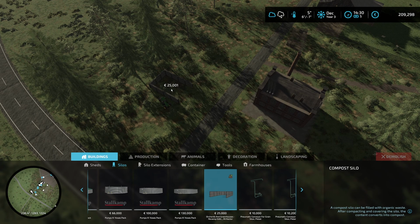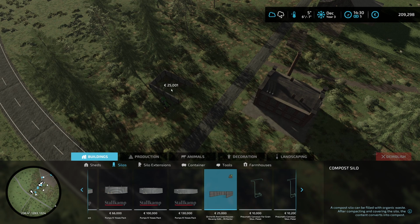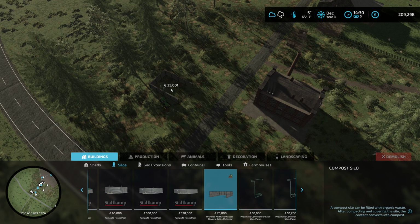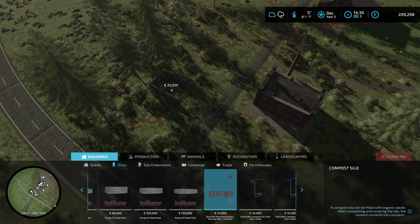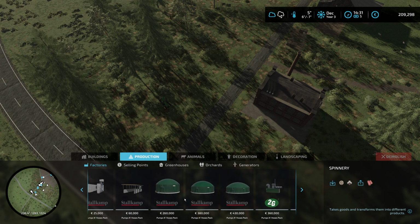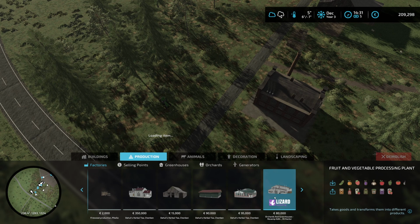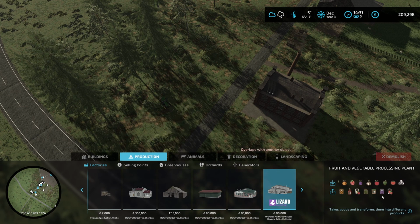After compacting and converting the silo, the content converts into compost, which we can use to increase our orchard yields. Now, organic waste, that probably... Oh, no, actually, it was mentioned in the comment. That does come from the production itself. So, nope, not that one. That's the T one. This one here, it does produce organic waste.